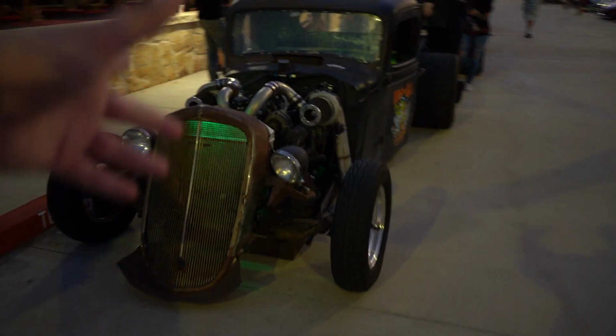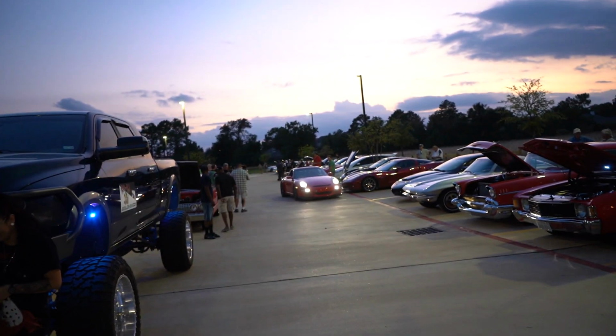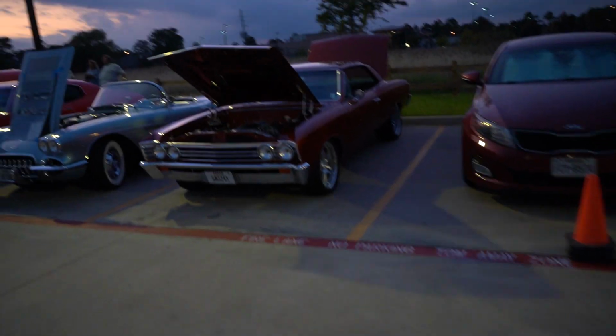So we got the Rat Rod here, twin turbo setup. What the heck? That's wild. We got the turbo GT3. Now is this a diesel motor? Nice. Got a bunch of other cool stuff over here.